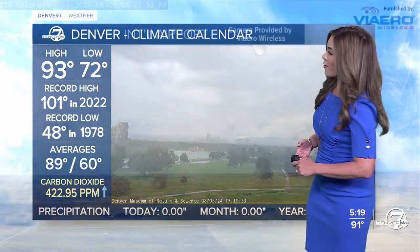95 in Fort Collins, 96 in Greeley, triple digits lining up the southeastern plains, 90s in Salida up to Eagle, and 99 in Grand Junction. Looking at the climate calendar, yes, we were just shy certainly of that record high of 101, and you can see our average 89, so just a hair above that.